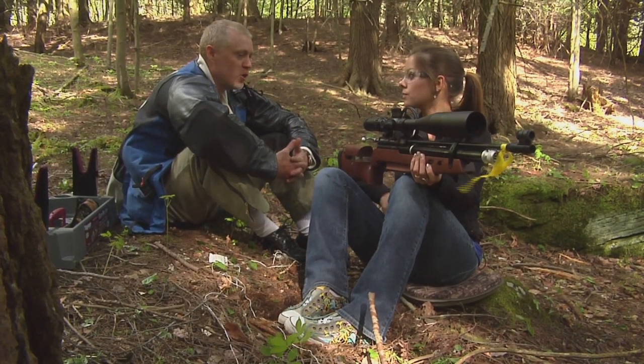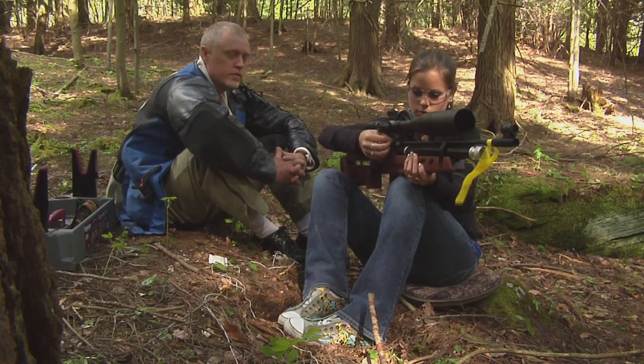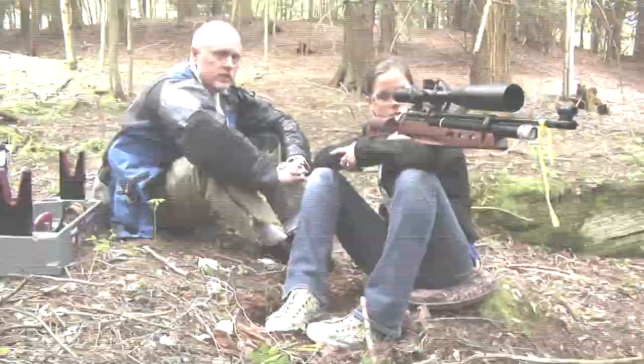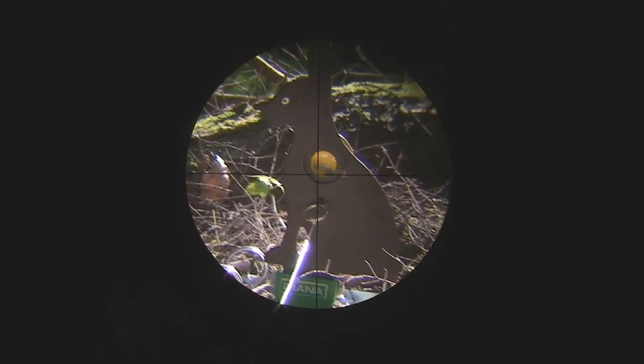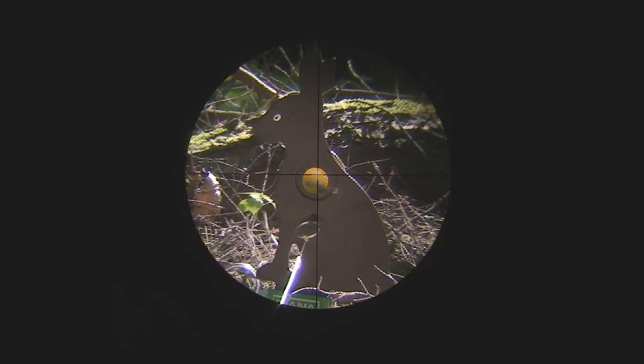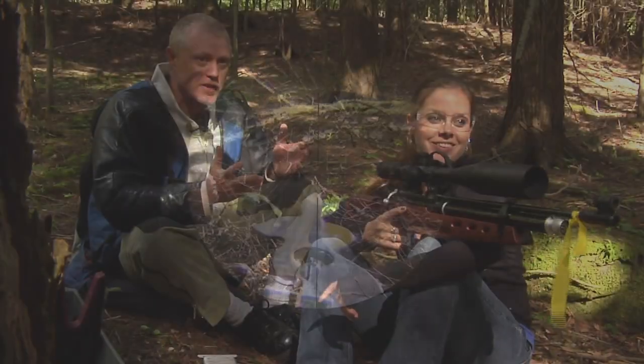And normally because we're using a scope, you can actually tell where your shot went. Did you notice you hit the target? I didn't, but I'll look through and see. Have a look next time. Again, you're going to concentrate on the crosshair gluing itself to the center of the kill zone, and you just gently squeeze the trigger. Well, Crystal, that's amazing shooting.